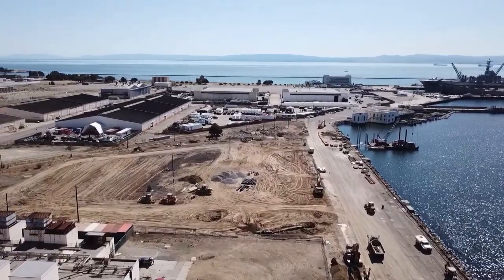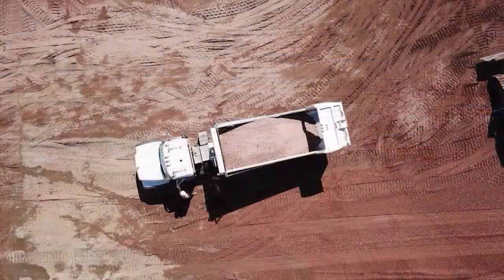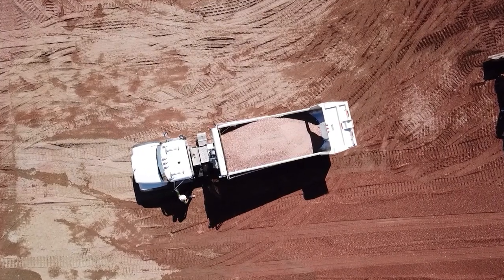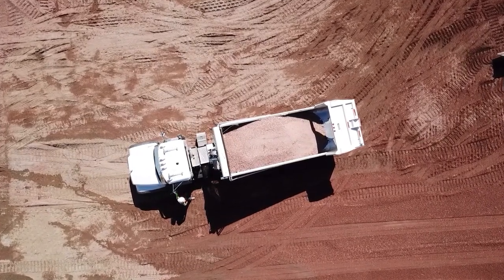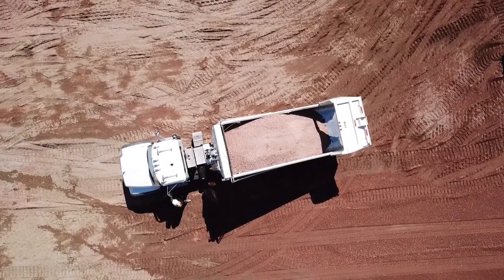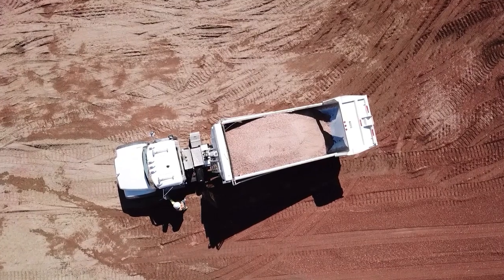So if you're looking for a demolition job or a paving job or a dump truck job, well, as you can see here, there's a lot of work on the old Alameda Naval Base.